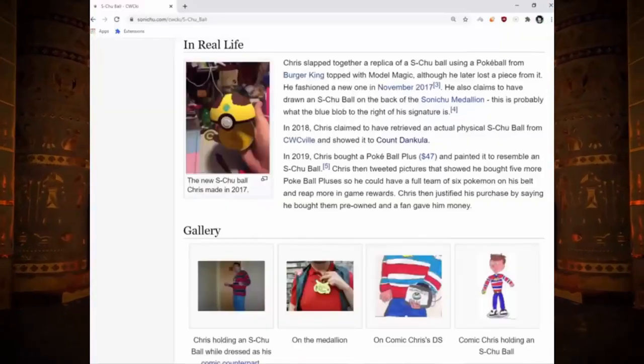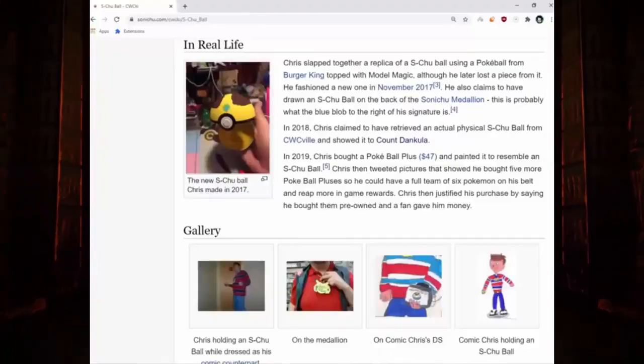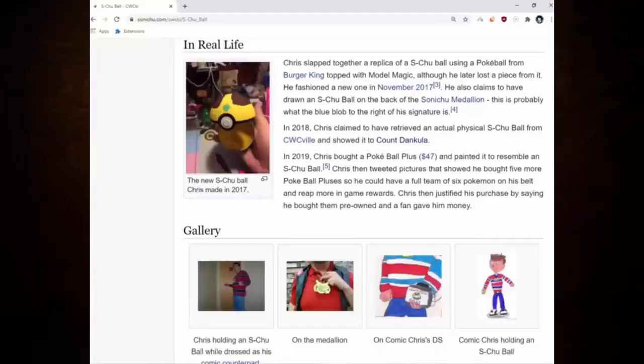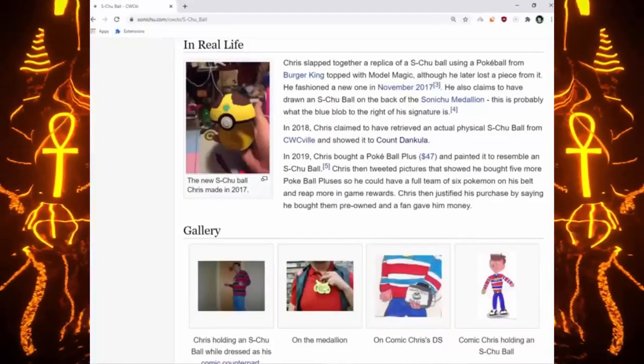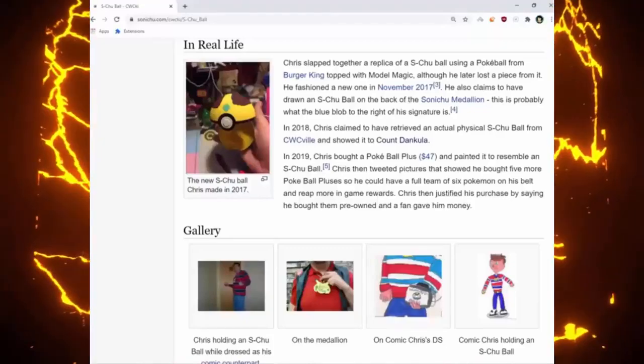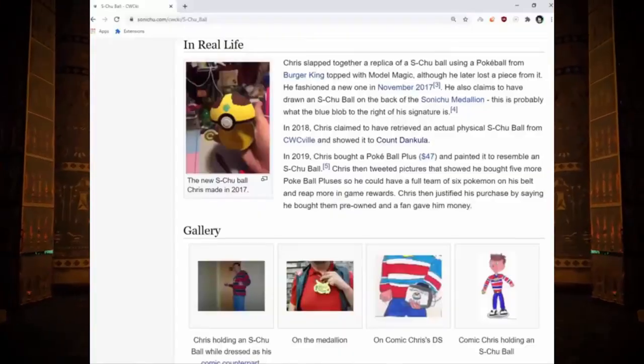He also claims to have drawn an Eschew ball on the back of his Sonichu medallion. This is probably what the blue blob to the right of his signature was, and I always wondered what was up with that, so I'm glad I got an answer. In 2018, Chris claimed to have received a physical Eschew ball from Quickville and showed it to Count Dankula.